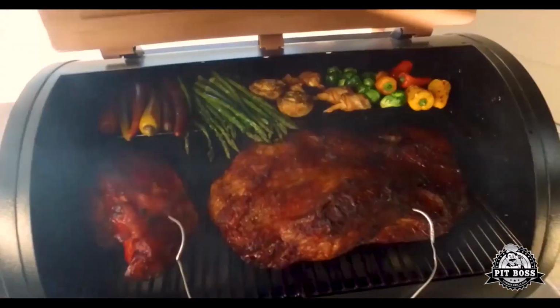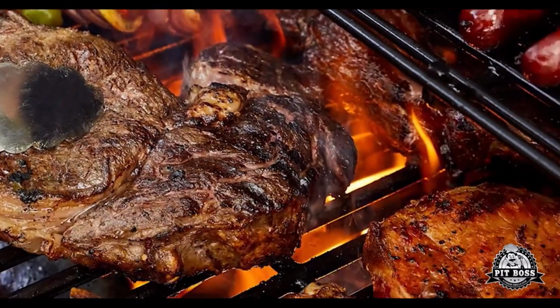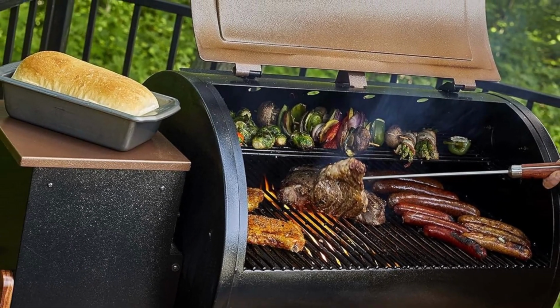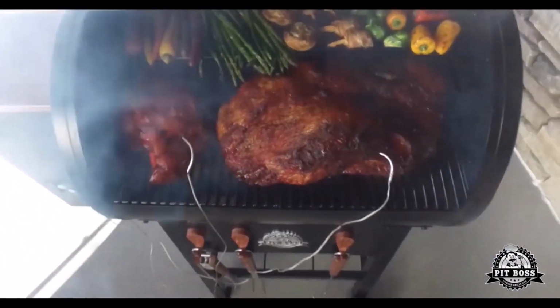The appliance's versatility extends to baking, braising, roasting, and searing. Boasting a 21-pound hopper capacity and a cooking area of 700 square inches, including a second tier rack, the grill claims to accommodate over 30 burgers simultaneously.